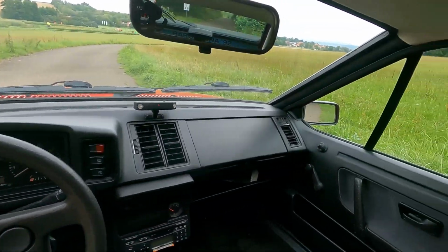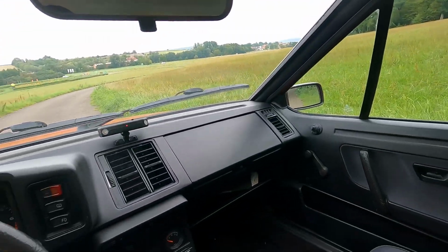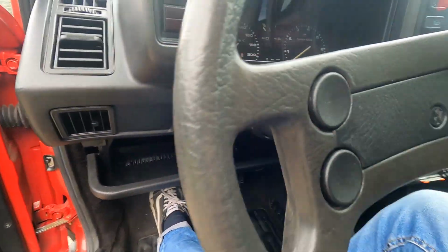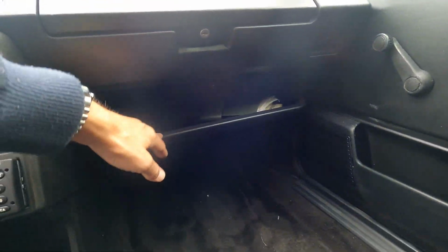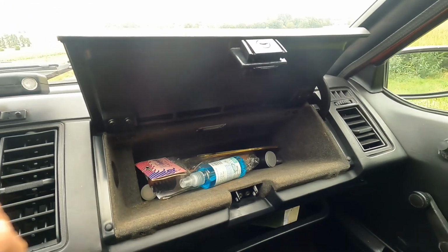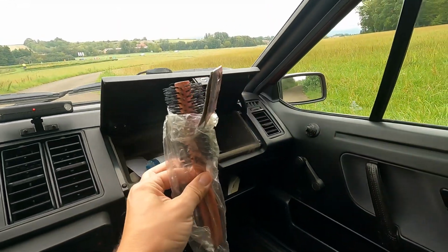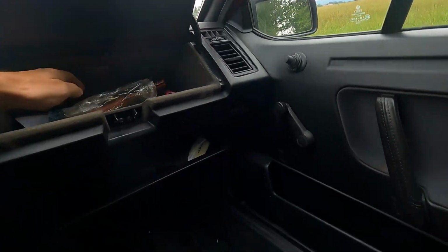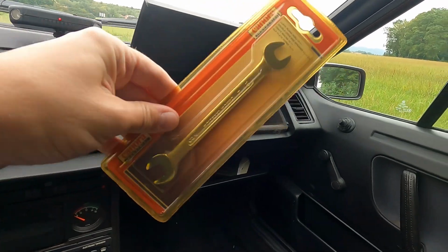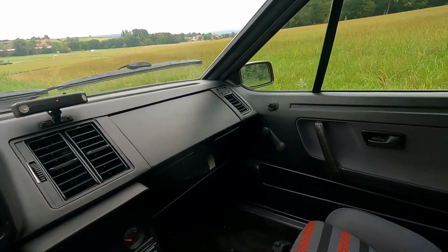So, as said, it is all the stuff you know from a VW from that era. What I like, there are a lot of storage areas under the dashboard. Then we have, of course, a proper glove box right here. So it is what it is. It is a hairdresser's car. So this comes with the car, and oh, look at this. And you will get a golden spanner with this car because it is for sale.